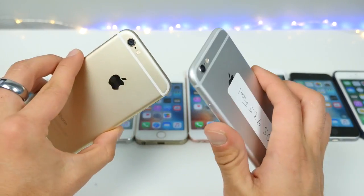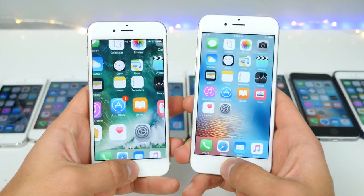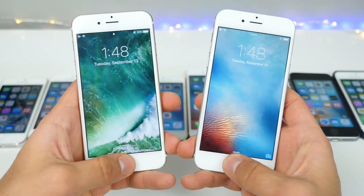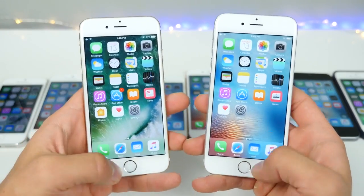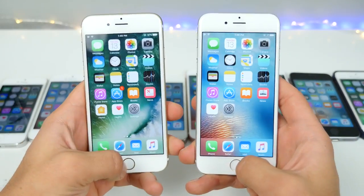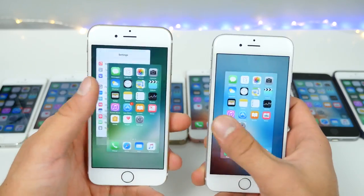iPhone 6S, let's try that fingerprint sensor. iOS 9. And with the screen on. So just about the same. Control center, notification center, app switcher. Pretty good animations, very fluid on iOS 10.